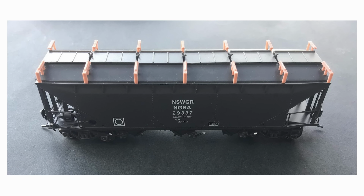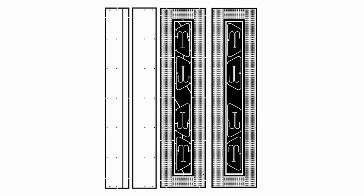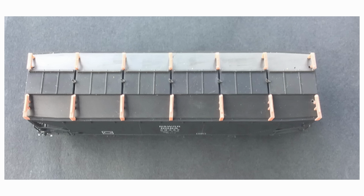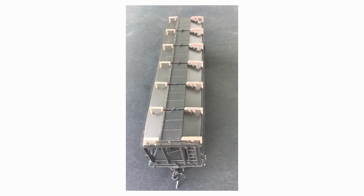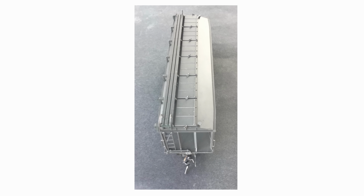Kieran Models are currently working on Powerline New South Wales Railway's NGBA grain hoppers. This kit is being developed to convert the NGBA to an NGMA grain hopper with a full metal walkway. The kit is planned to become available in early to mid-January. The kit converts the existing Powerline Models NGBA grain hoppers, which is truly a great model, into an NGMA or an NGMF, with the addition of an etched all-round metal walkway, ladder handrails, 3D printed resin supports, and a drilling jig as well as decals.